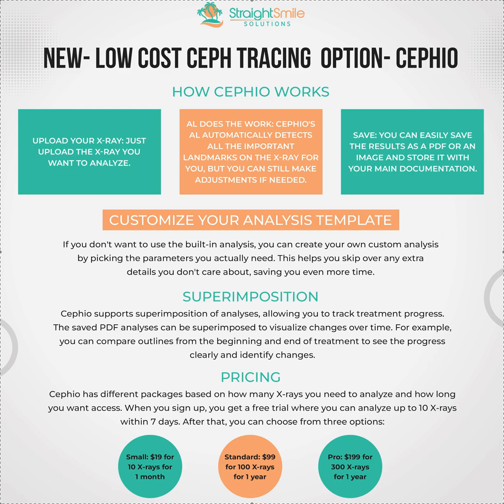I have enough experience where I can kind of look at a Ceph and get an idea of what I'm looking at, but I'm trying to teach you guys what the numbers mean and how to make clinical decisions based on these measurements. So you got to be accurate, right? That's the number one thing. So if I'm not trusting it in my gut, then we can't make a plan on this. So we went back and forth for months on this until he found this company, CEPHIO. I think it's IO. It's basically using AI to plot the points, and these are the prices.